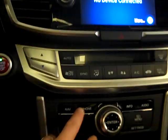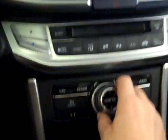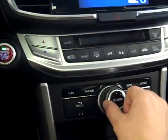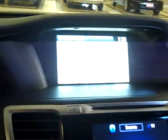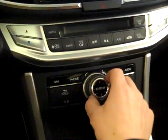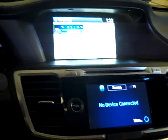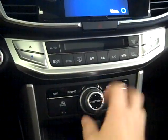If I look down here, I've got a button for phone, and then I've got this round control, and it's interesting. This round control goes side to side, up and down, in angles, and as I do that when I'm on the nav, I'm obviously controlling the nav. I can also twist this inside ring, and if I'm on the nav, I'm zooming in or out. But what's interesting is that this is what I use to walk through all the menus.